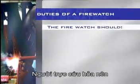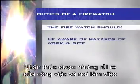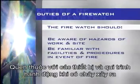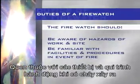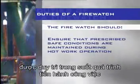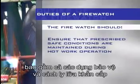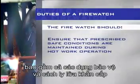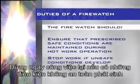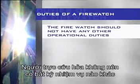The fire watch should be aware of the inherent hazards of the work site and the work itself. Be familiar with the facilities and hot work procedures for sounding the alarm in the event of a fire. Ensure that the prescribed safe conditions are maintained during the hot work operation, including disabling any permanent fire protection installation in the immediate vicinity. And stop the work if unsafe conditions develop. The fire watch should not have any other operational duties.